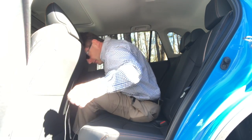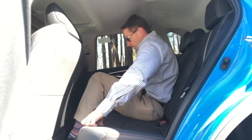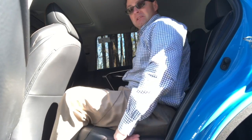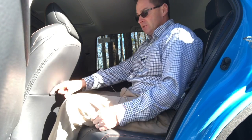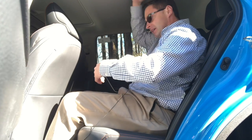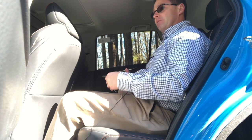The middle seat, that one is a little bit of a hump, so you kind of have to put your legs on either side. And then this is with the seat all the way back. So there's still a couple inches here. It's comfortable, that's for sure. And then I have lots of headroom here, although I know I'm cutting out of the picture frame.